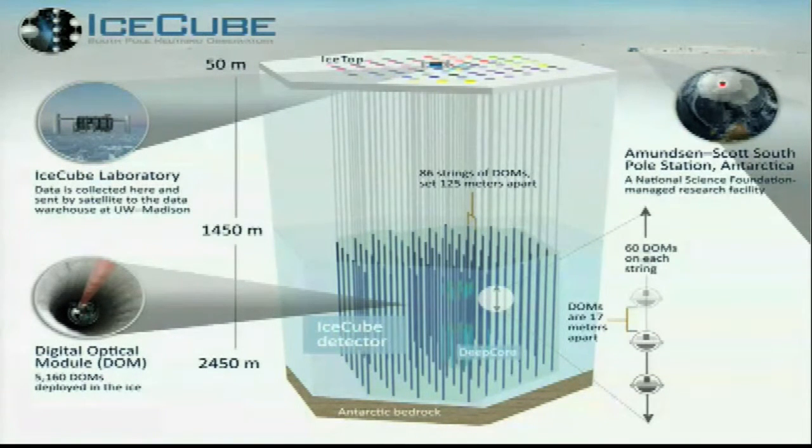So on the next slide, slide 9, it asks why the South Pole.